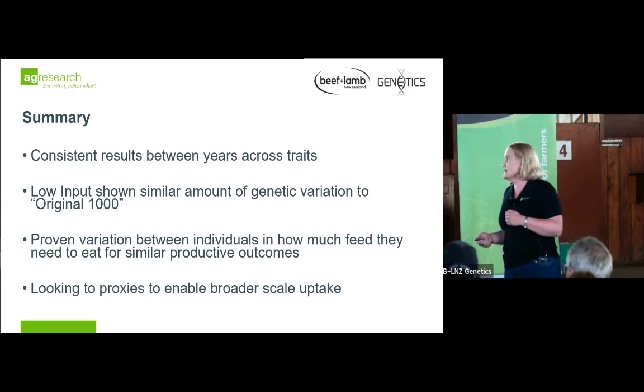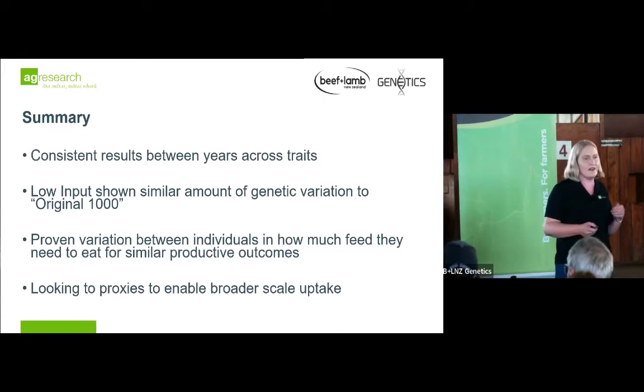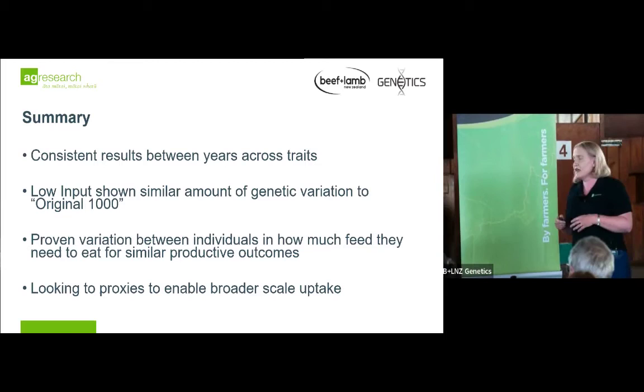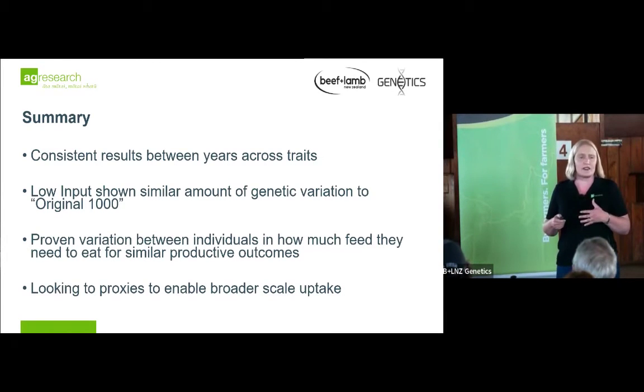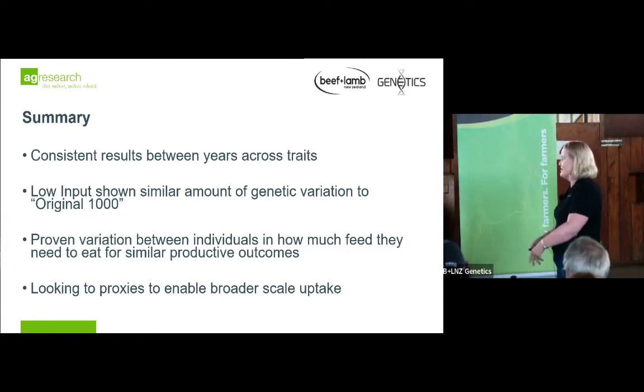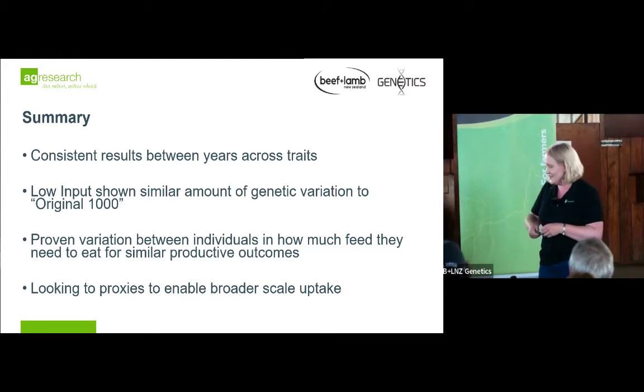So in summary, the results that we've obtained from the feed intake facility and using the low input animals have really consolidated what we learned in that first beef and lamb genetics program. I haven't put up any of the individual sire results in this presentation. I'm not sure if they're going into the public report so people can look, but I didn't want people having to squint and try and figure out who was best or worst on the screen.